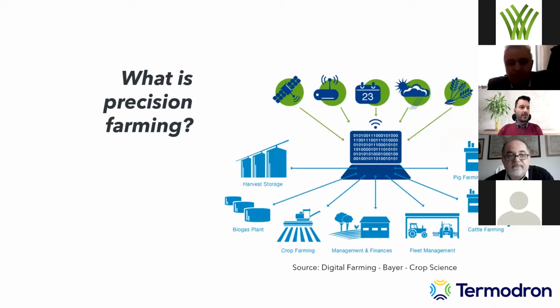So, by definition, precision farming is a concept of management of farms with a focus on optimization of resources. We have in mind especially seeds, fertilizers, and pesticides, with the final goal to increase the yields for the farmer, to decrease environmental pollution, and to improve and maintain a healthy environment.